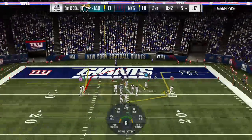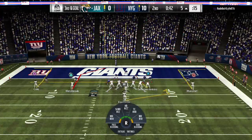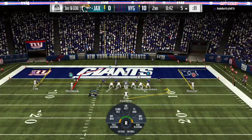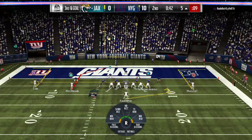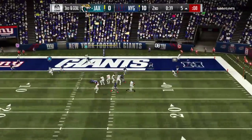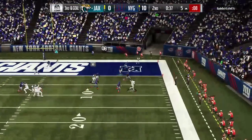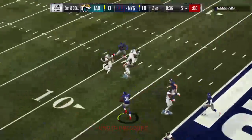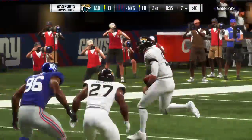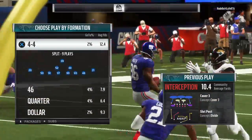They come up now third and 5 following the incomplete pass. Again, it's Bortles, flush to his right. Oh, you saw that one coming. It's intercepted, thrown back across his body. It's the linebacker, Kareem Martin.